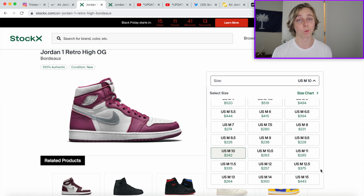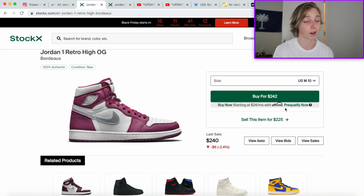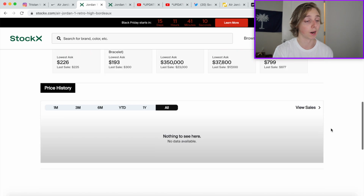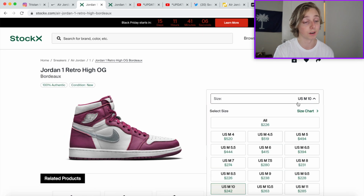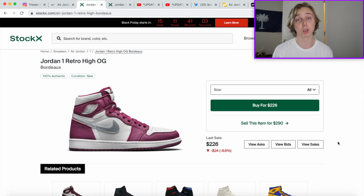But aside from that, just what I think about the shoe, looking at the progress on it, I don't think there's any charts really showing this one rising like crazy. Again, yeah, it's going down before the drop. That's no shock right there. So, again, a longer term hold if you want to hold this one. I probably am just going to buy and sell.